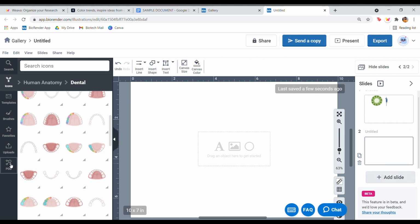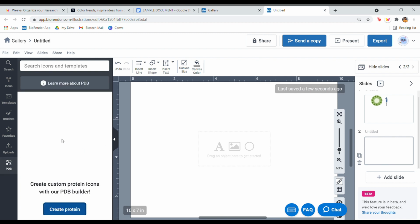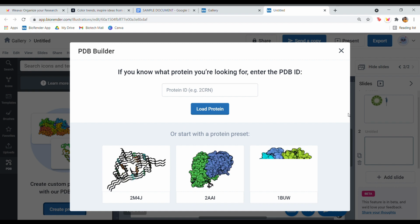Another one of my favorite features is this PDB database. So you can create not your own protein, but a visual model for the protein. Basically, all you need to do is load the PDB ID. Now, non-science students might not know what I'm talking about, but there's a protein database ID where every protein has a unique number. Let me just go with one given over here.